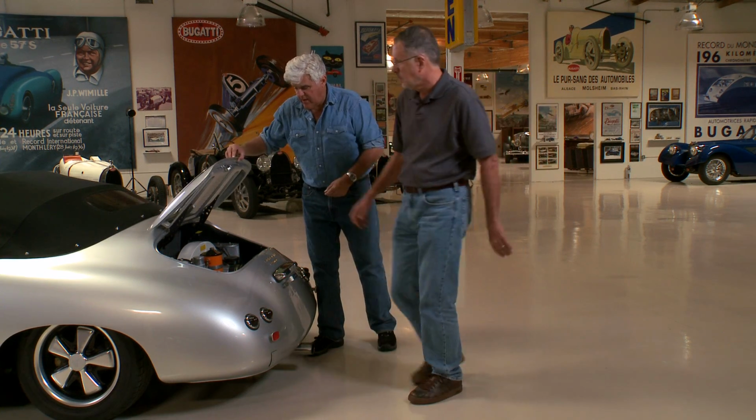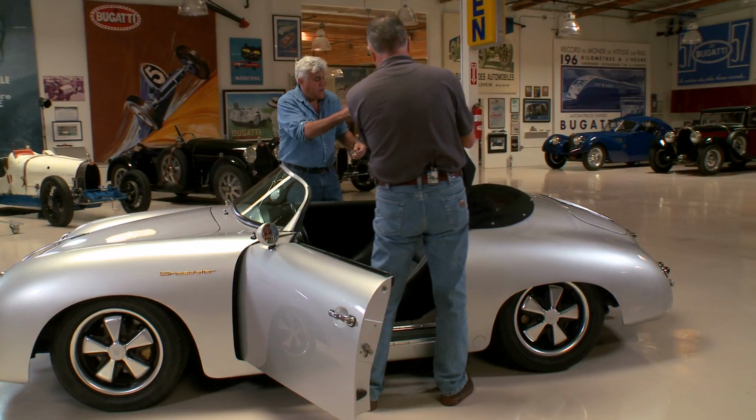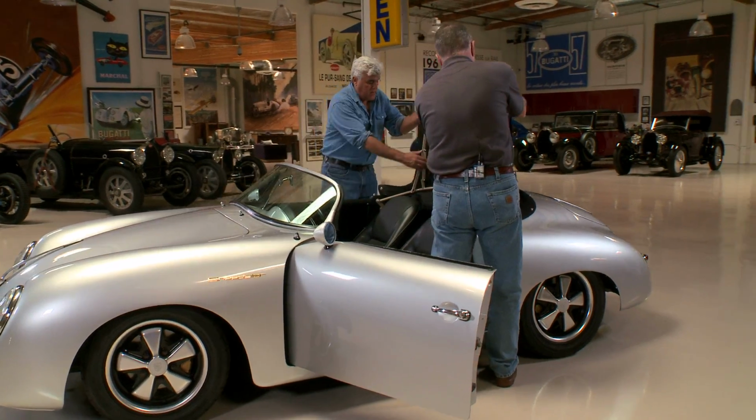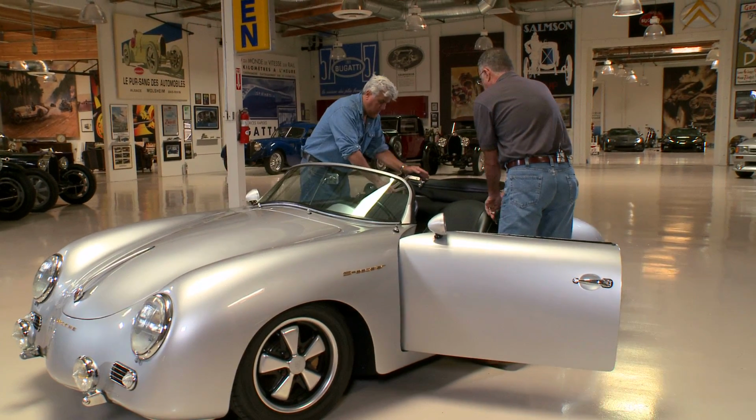Can we put the top down? We sure can. Now that we've seen how the top works and how it looks. There's a little snap on each side. Goes down easy enough, doesn't it? And then you just pull up this way. On that guy. Okay, there we go. Tuck it behind the seats, and that's it.